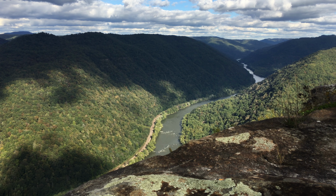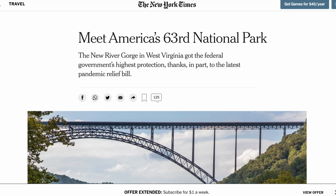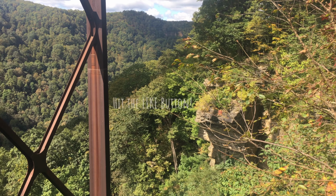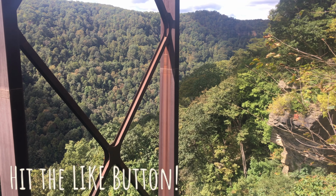But that all changed last year, December 2020, when New River Gorge was named America's 63rd National Park. And other than places like Area 51, a national park is the highest form of land protection in these here United States. It was a part of the COVID-19 pandemic relief bill.